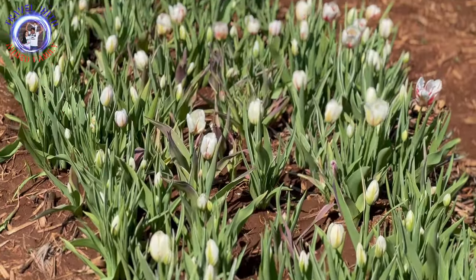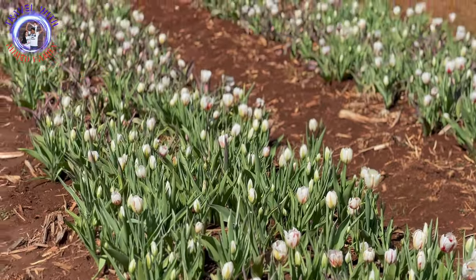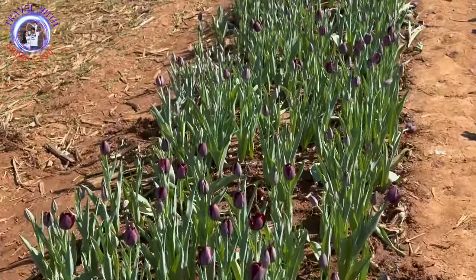We have found some of the tulips which have not bloomed yet. Maybe these will bloom in next couple of days.